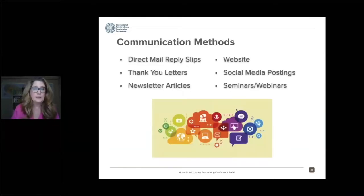Okay, so how do we do it? How do we communicate with our donor base? These are some tools that we use. The most obvious one is just notifying our donors that it's an option. A lot of people, David mentioned this earlier, don't even think of the library as a potential recipient of their planned gifts.